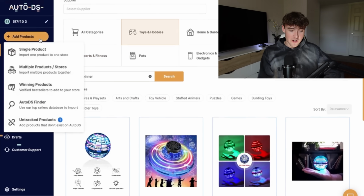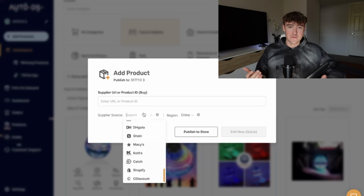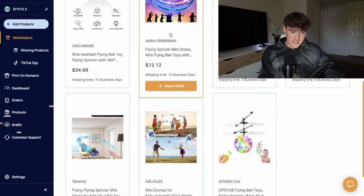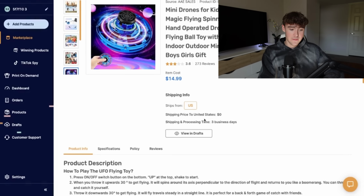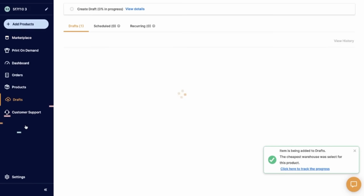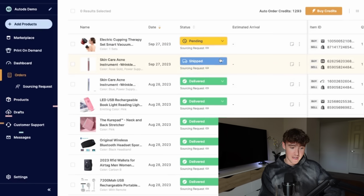And what's cool is if they don't have your product, you can just go to add products and import it from whatever website you found it on first. So this one ships in 1 day, but it is $25, which is way too high. But this one has 3-day shipping and it is only $15. So then you just click import draft, head down to drafts, and then import it to your store. This way, when someone purchases it on your website, it'll show up in the orders tab, and with a few clicks, you can have it sent to the customer.